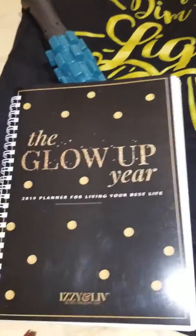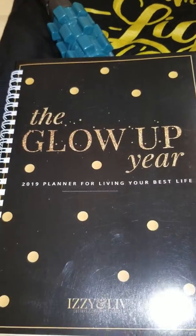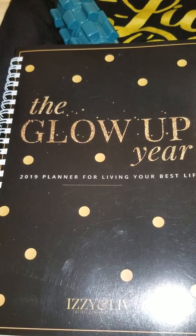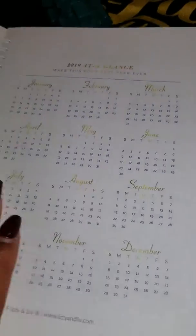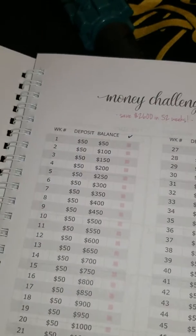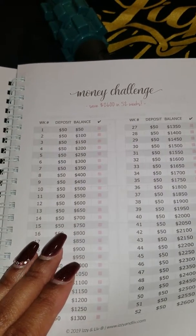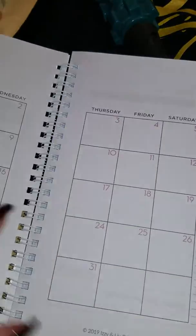And lastly, is this organizer planner. Now, the idea for this is just wonderful. It says the glow up year. It's a 2019 planner for living your best life. But the issue is that the pages aren't thick, so you can easily rip this. And it appears that if you use one of those heavy ink pens, it'll bleed through. Now, the concept I love. I just wish that it had better binding where it wasn't so easy for the pages to rip out.